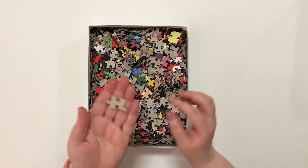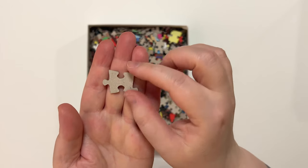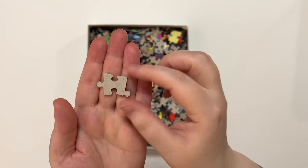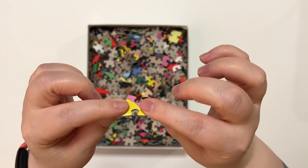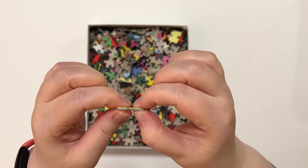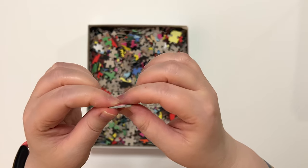So I've got this one here. The back is just a nice gray board, like a nice plain cardboard. Really nice and simple, no extra paper or anything. And then the thickness is kind of medium to thick. So it feels really good. Feels quite sturdy and strong as well. So that's great, it's not at all flimsy.